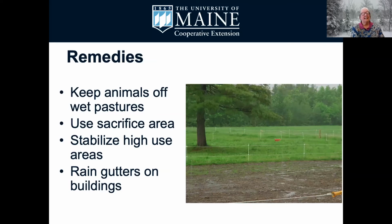Yeah, but it's not. So here are some remedies that we can think about to try to cut back on the mud. Certainly keeping animals off pastures when they're wet or when they're just coming out of the winter. And a lot of people say, well, that's not possible. They've got to get some exercise. Well, that's why you need to use a sacrifice area. Just decide that there will be an area that you can stabilize so it can be considered a high use area that they can get out and get a little exercise without harming the bigger pasture.